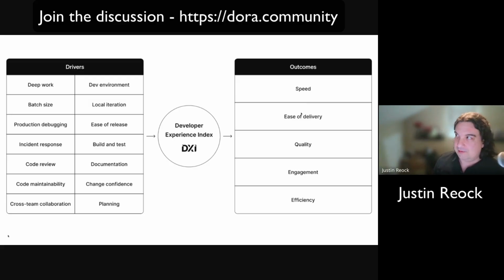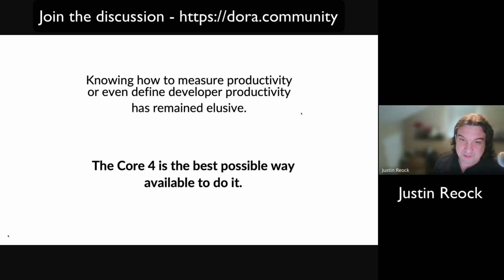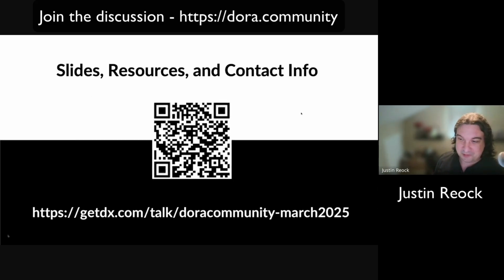Okay, I think all of us, especially in this community, understand and appreciate that knowing how to measure productivity, or even defining productivity, has remained very elusive for a lot of us, but I really believe that the Core 4 is right now the best possible way available to do it. So thanks very much. I hope that this was helpful and educational.